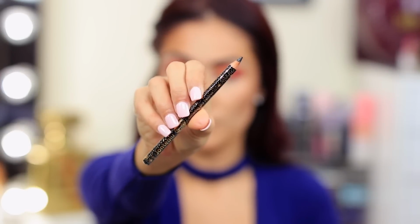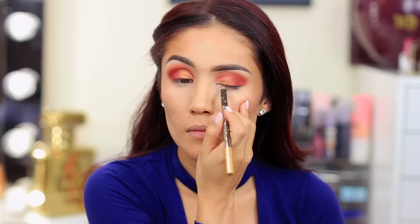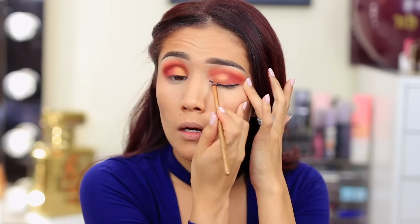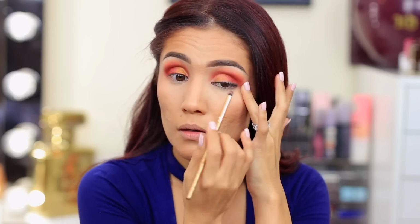So the next thing I have in my box is this here by Jante Blue, and this here is the Glittering Star Eyeliner. What I'm going to go ahead and do with this one is I'm going to run it along my top lash line, and then I'm going to smudge it out so that way we can have a nice little thick base at the base of our lashes. All right, I can tell you guys immediately I'm not a fan of it. It really scratches my eyes.